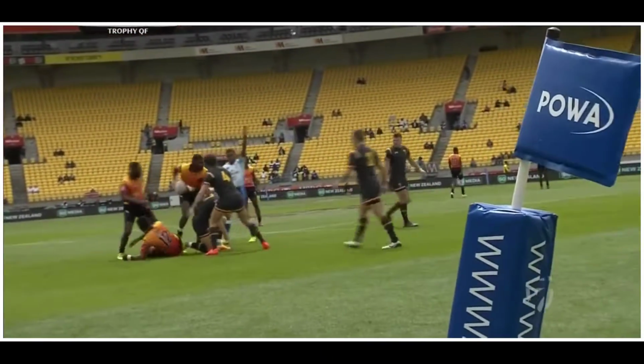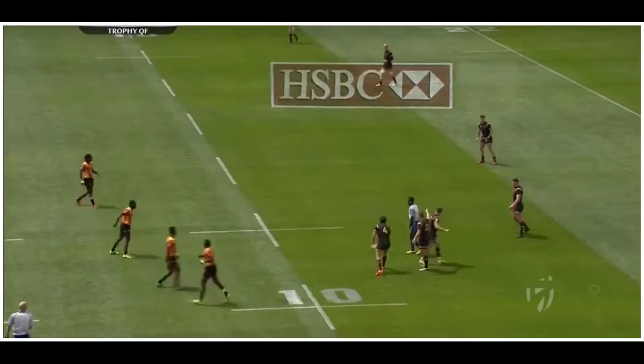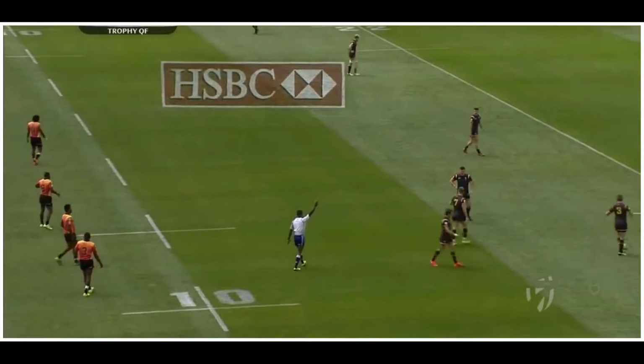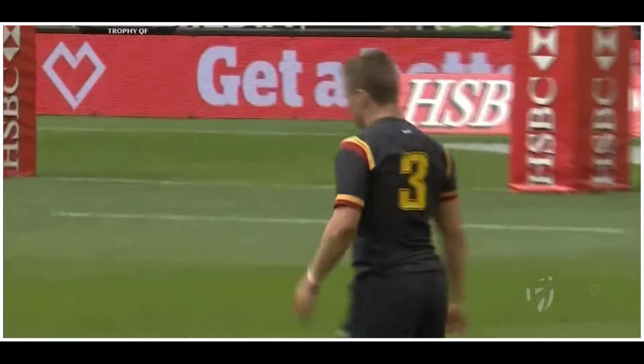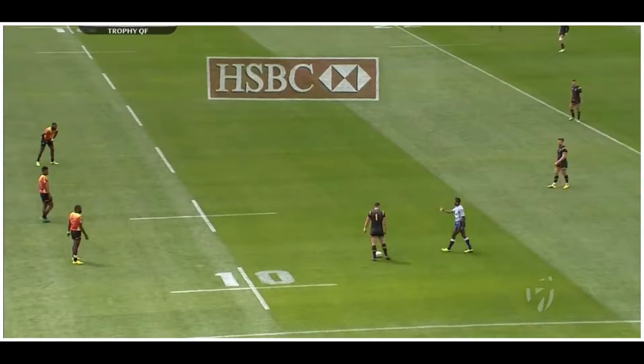Straight down. This time penalised. Wales just too well organised on defence. And again they make the turnover. They're making their tackles count as well. When they hit the PNG boys, they're putting them to the ground and attacking the ball. Push back.